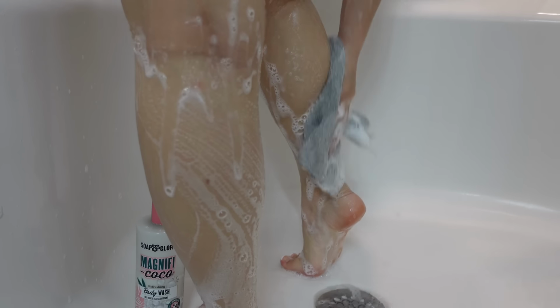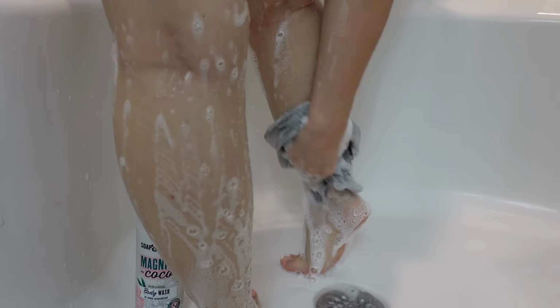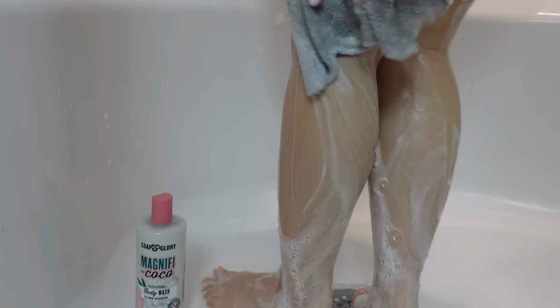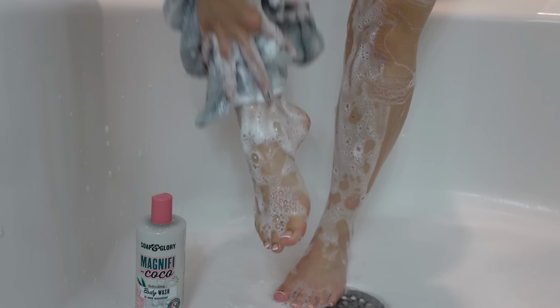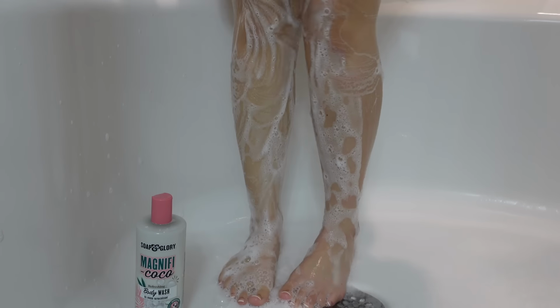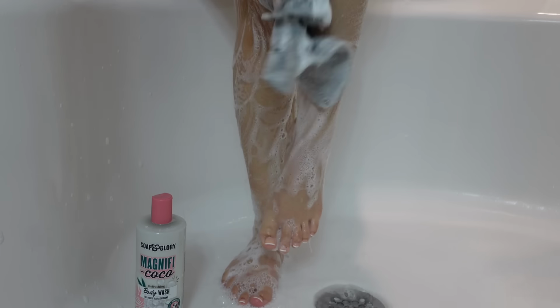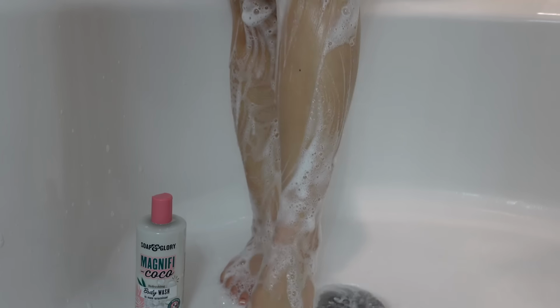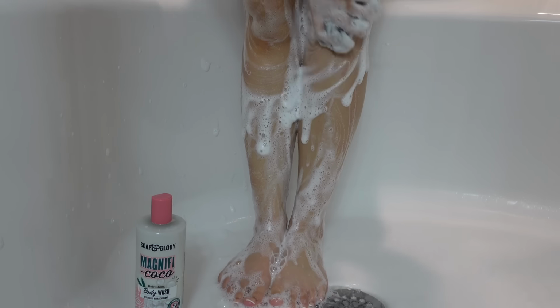I specifically use this body wash as my second cleanser because it's not a good first cleanser. It just does not get very soapy. It just doesn't do well as a first cleanser, so I always use this as a second cleanse, and that is when it works very, very, very well. As you guys can see, it's lathering beautifully. It smells amazing. I love it, but just not as a first cleanser.